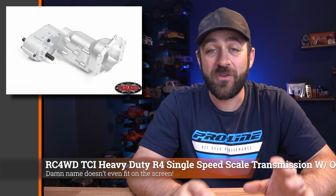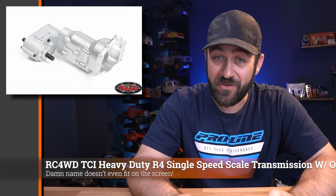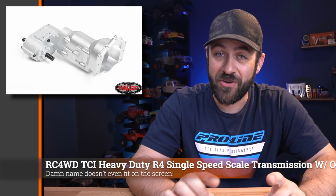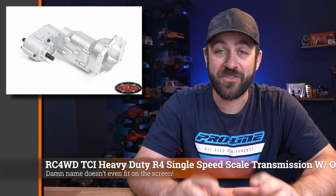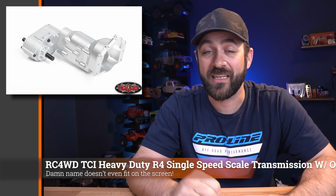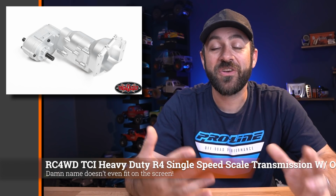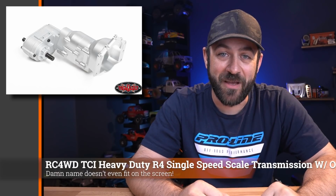But one thing to note, if you do go with the more aggressive overdrive percentages that this transfer case can give you, make sure you're aware that that is putting a lot of stress and strain on driveline components as well as electronics. So be careful. Make sure you understand what you're getting into when you're doing this modification.